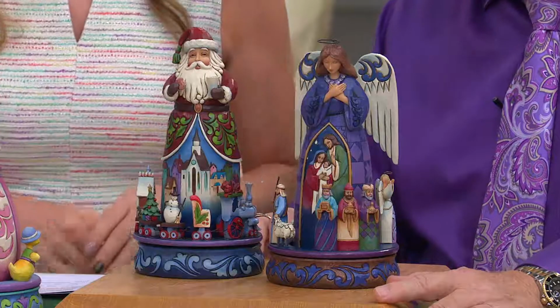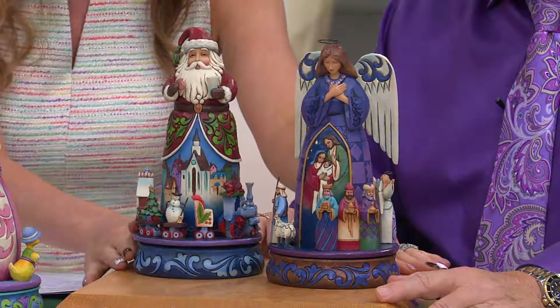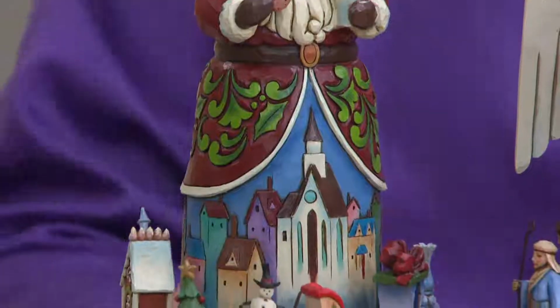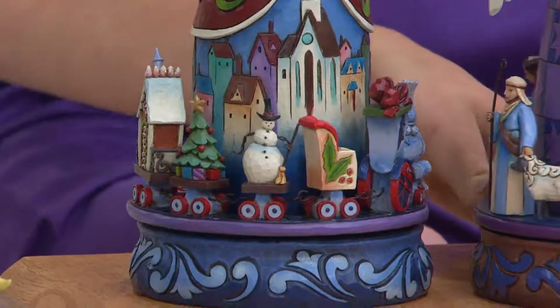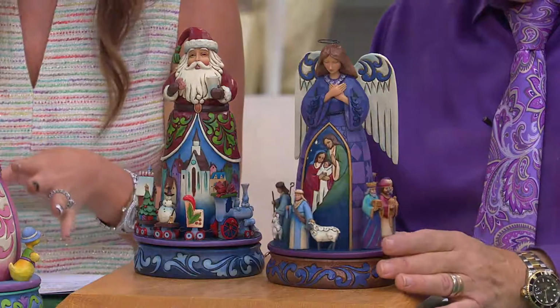So let's quickly recap the choices because we don't always get you here every single day of the year, even though we'd love to. We have auto delivery. So your first choice is, would you love the Santa, which again, is watching over the city with that holiday train. This becomes like an instant collection. Absolutely. I mean, it's an example of my artwork, I think, above all. Absolutely. We've got the angel, of course, with the nativity scene, 2,000 already out the door.